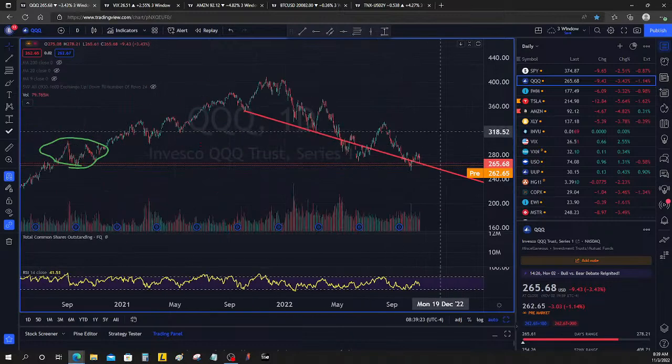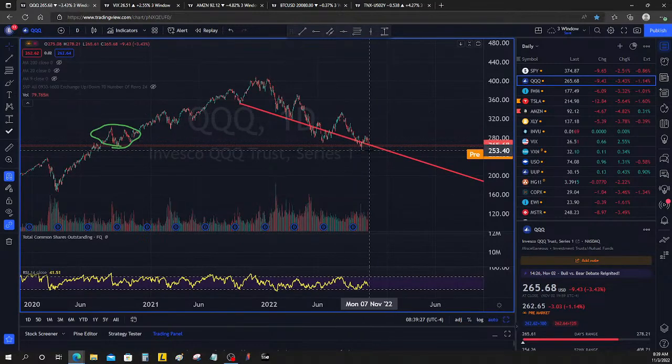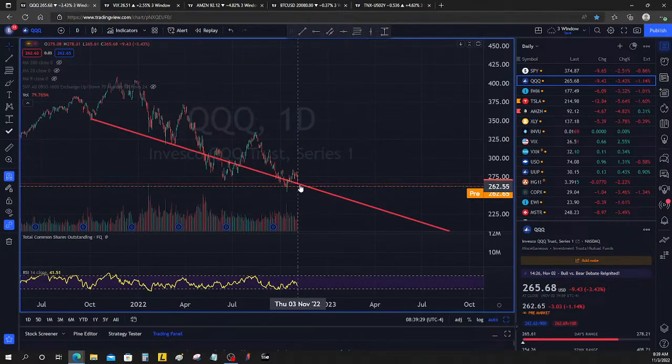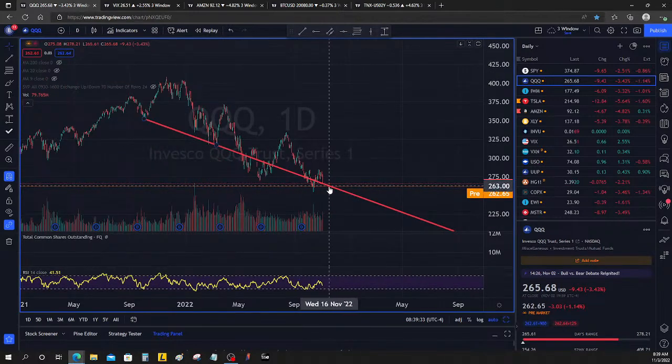And I imagine at some point, fairly soon, it's going to drop back below. It's going to drop down below this neckline right here, and then it's going to stay below. And then this neckline will be resistance for a foreseeable time.